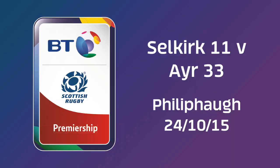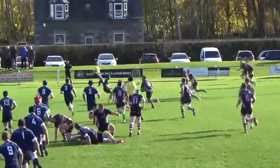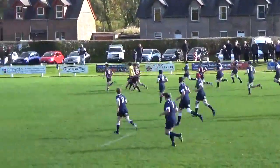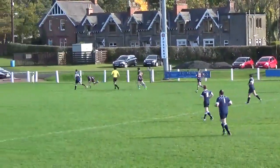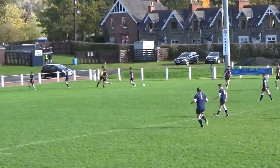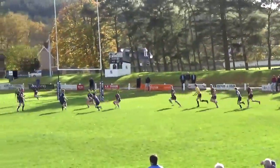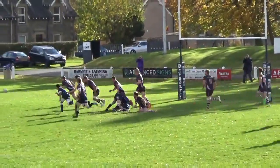To Selkirk now, and it was top versus bottom as Ayr were the visitors. Ayr trailed 11-7 at half time, though they scored a lovely first half try through centre Robbie Ferguson. Selkirk's fullback Josh Welsh responded with a super try, which owed much to the hard work of Dashton Wellman.